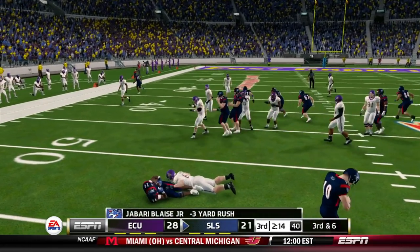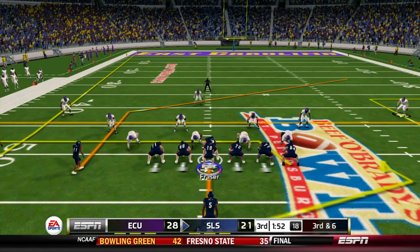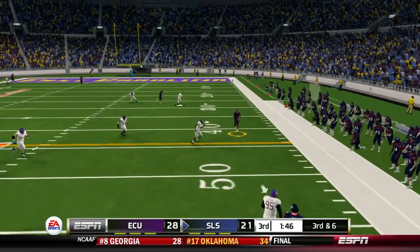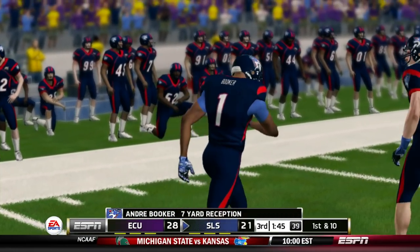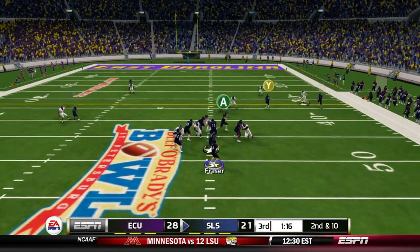So here's a handoff this time. Jabari Blaze, and it's a loss of 3. And Zach Stevenson with the tackle in the backfield. So under center now, 3rd and 6. Frazier moves to the right side, just trying to buy some time. And he throws on the run, and he's got Andre Booker. 7 yards, first down, move the chains. Booker's got 4 receptions for almost 85 yards.